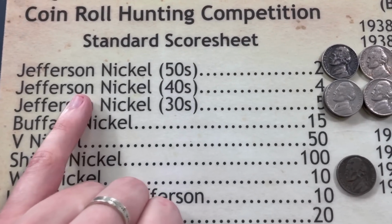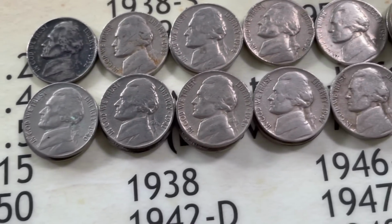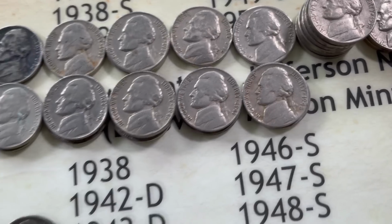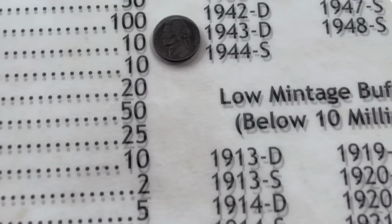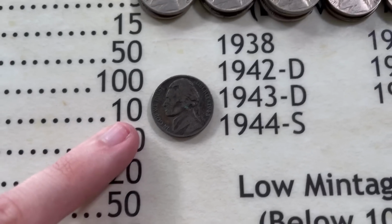Then moving on to the Jefferson Nickels from the 40s, we got ourselves some 40s, 41s, 46, 47, and 48. There were 11 of those, so that's going to give us a total of 11 times 4, which is 44 points. And then we also got one silver war nickel, 1943 Philadelphia. That's going to come in at a whopping 10 points.